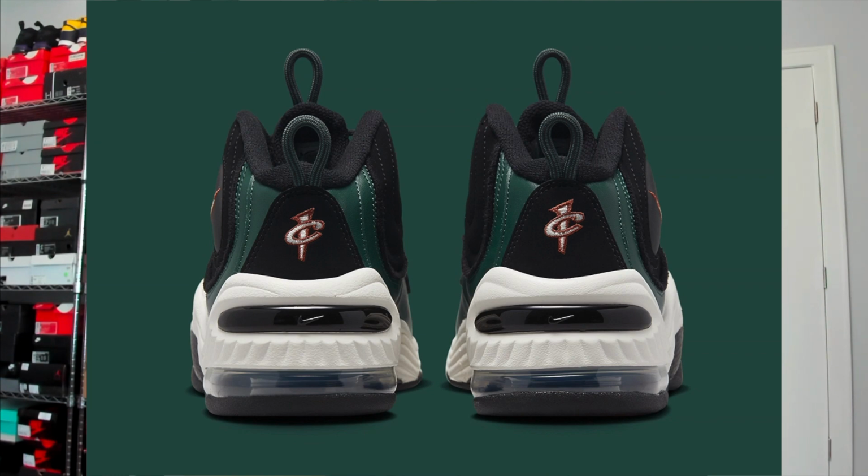I call it what it is. The Penny 2 is not my favorite Penny, but it is a very popular Penny, and it's the ideal one that if Nike is gonna explore, that's the one they would likely explore with. He doesn't have too many silhouettes where they can do a ton. The Penny 2 is one where they've done some different things before, but not like this. Nothing that's completely left field, like a holiday shoe, right?